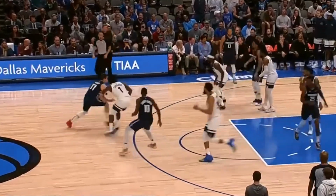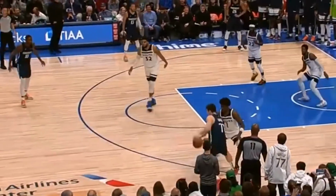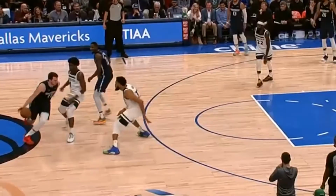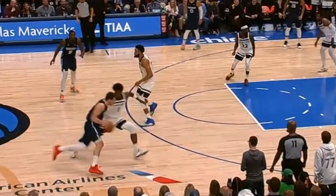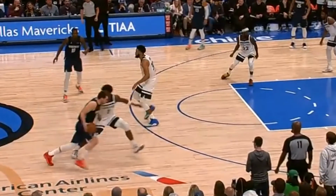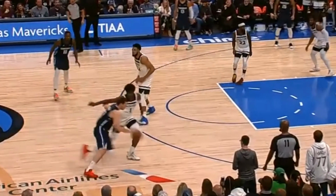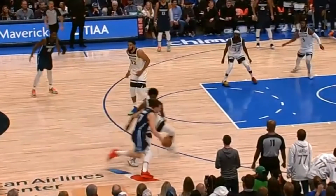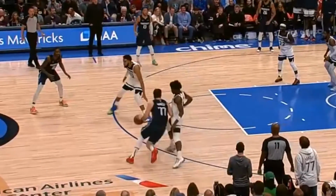Anthony Edwards decided to play some terrific defense, moving his feet very, very well, chasing Luka around the perimeter. As you can see here, he's matching his strides 1 for 1. Each step that Luka takes, look at their left feet and right feet respectively. Each step that they take, Anthony Edwards is right there matching it 1 for 1. He's able to stay low. You see his knees are bent. He's crowding him. He gets contact.